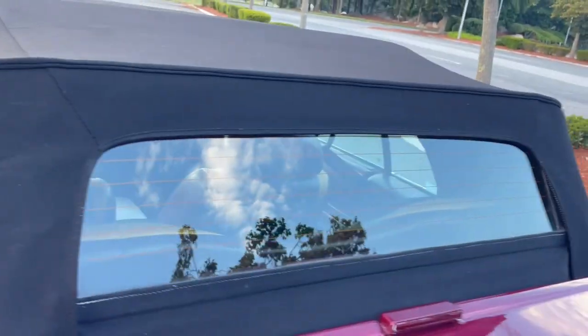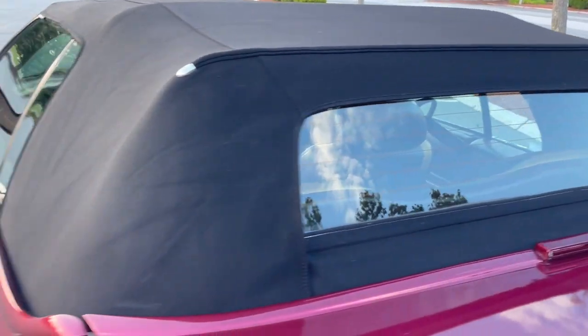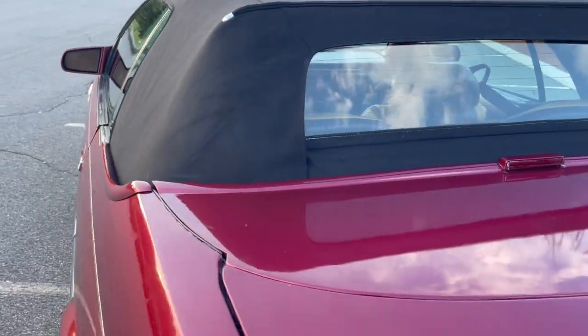Glass rear windows in great condition. It does have rear defrost, which is a nice feature, even though most people buying these are not going to use them in the wintertime.